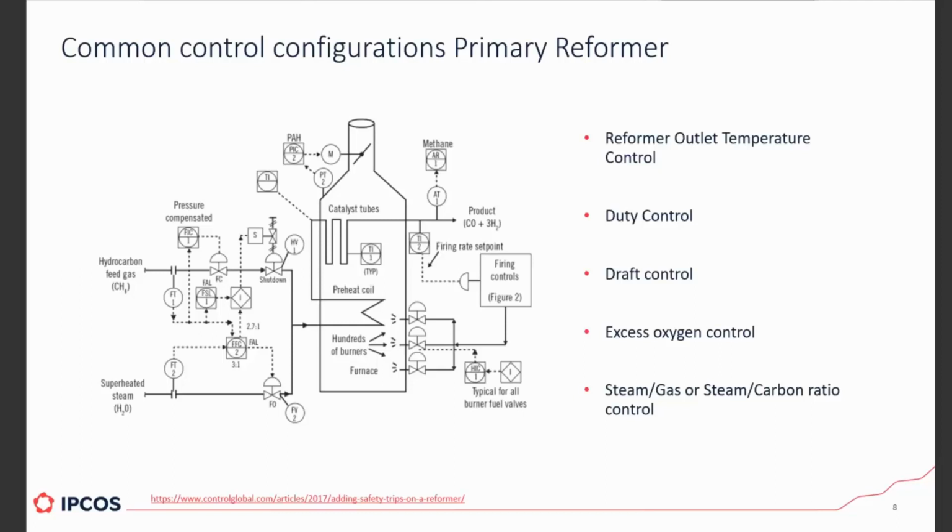And then finally, what brings us here is the steam to carbon ratio control. So as for the steam to carbon ratio, we can see that in some places, there is an analyzer that is put in the stream, in the natural gas stream.